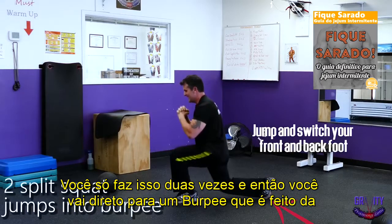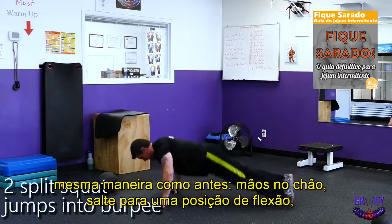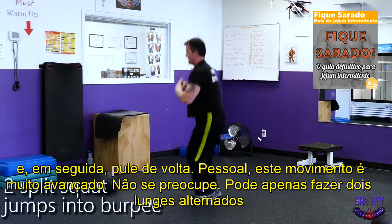You only do this twice and then you go right into a burpee, which is done the same way as before. Hands on the ground, jump out into a push-up position, push up, and then hop back up.